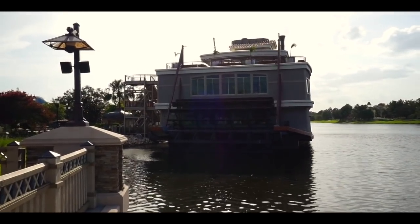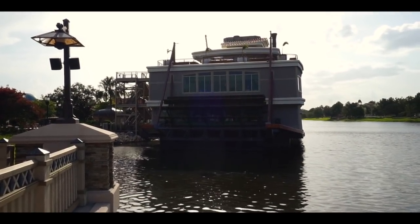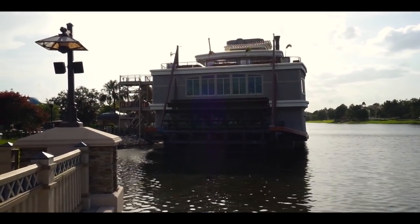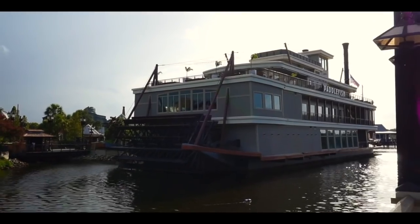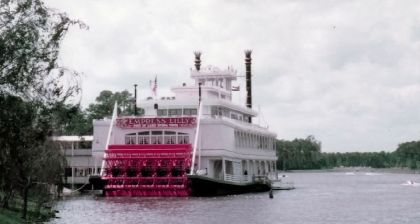But this is what it looks like current day, and I have one more photo to show you of the Empress Lily from a different point of view. Right here, more or less, is where this photograph was taken. You can see they've made some changes. Nowadays, this is known as Paddlefish, but this was the Empress Lily back in the day. Abby and her parents, my in-laws, actually got to eat inside the Empress Lily.